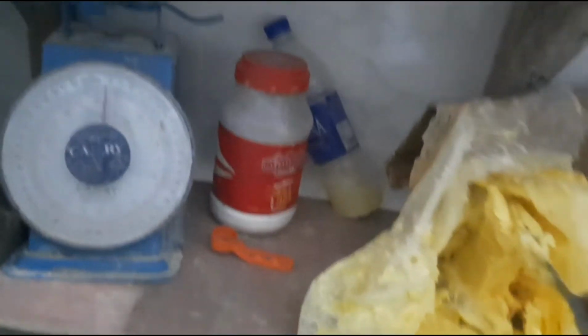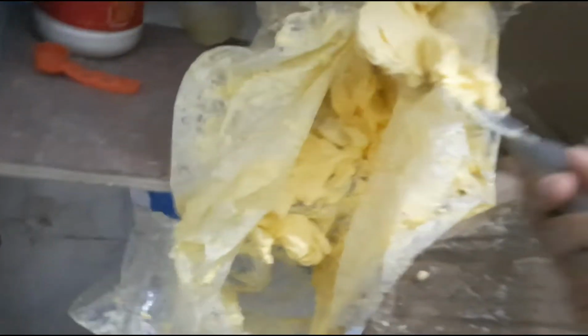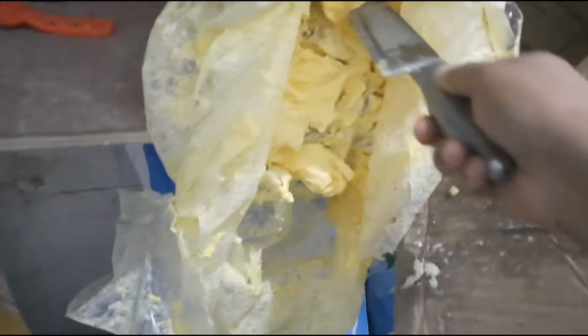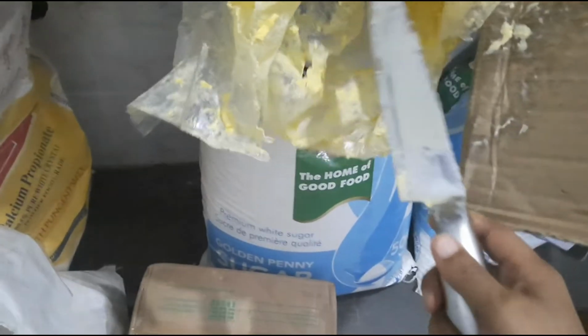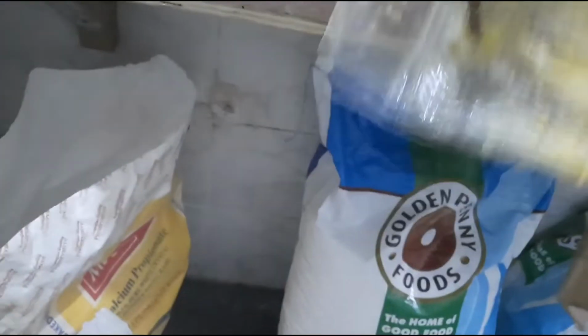I rub extra butter on that dough. So that's what gives it that unique butter flavor. I don't use flavor for my bread, like I told you guys. I don't like flavored bread naturally. If you're the type that likes flavored bread, when you're bringing out your recipe, you can add whatever flavor you like into your recipe bucket. Or maybe when you're mixing your dough, you can decide to put your flavor into it. Put a drop.